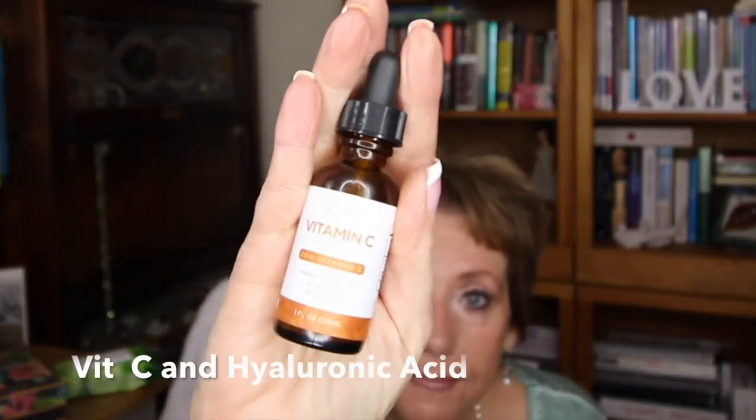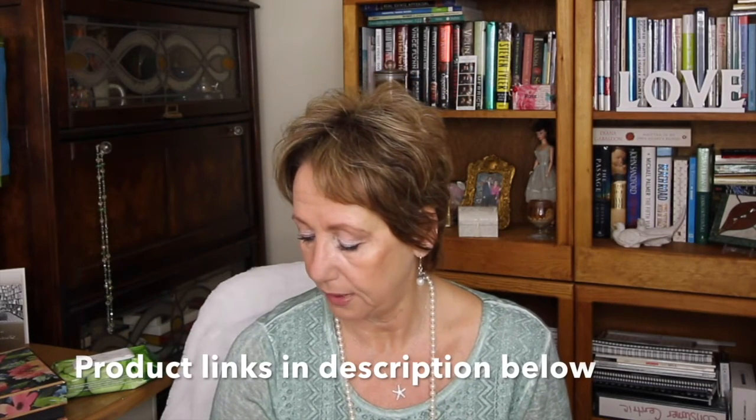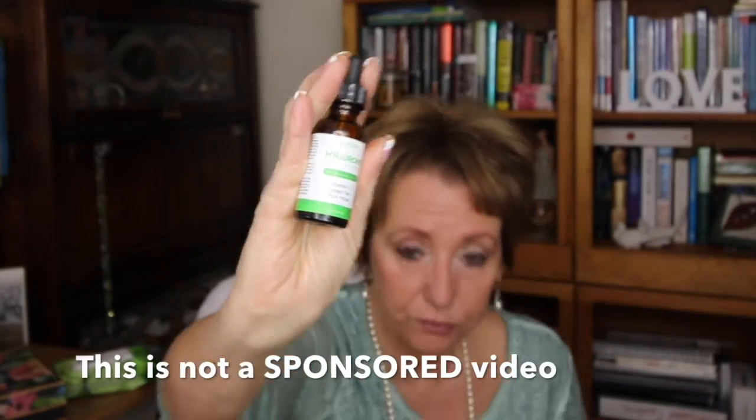So I will put this on my neck and into my chest in the morning, and I wash my neck and chest the same way I do my face. And then I will top it off with their version of hyaluronic acid, which has a little bit of vitamin C, green tea, and witch hazel in it. So it's a mixture as opposed to the Timeless one that's just pure hyaluronic acid. So I put that on.